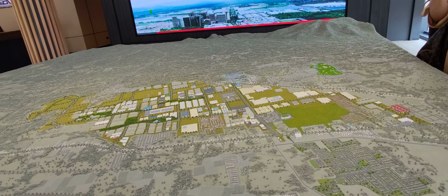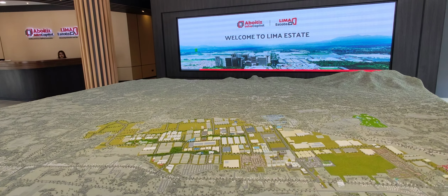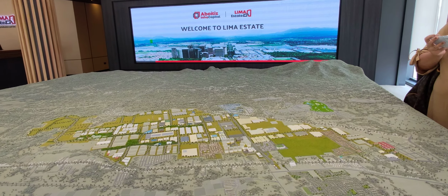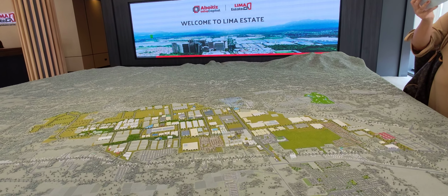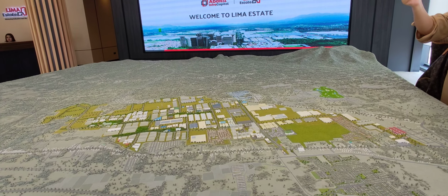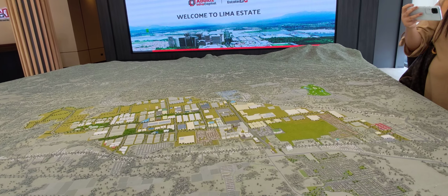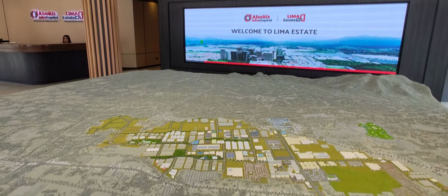Later, we're entering, so they can see the exact location with the expansion. And you will be amazed, because before, the reason was Lipa and Malvar. Now we also have parts of Tanauan, Santo Tomas, and then the Alaminos area. So from Batangas all the way to Laguna. That's how big it is.